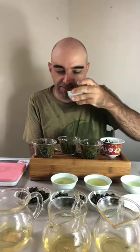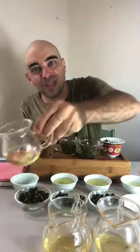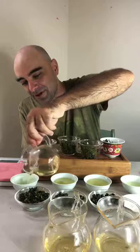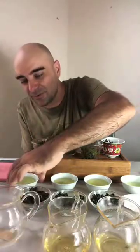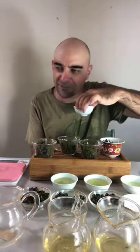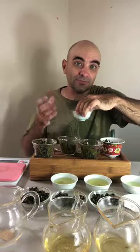So this is the spring tea. And it's just so soft and round. The third steep coming out here. Soft, round, beautiful. The aftertaste is just gorgeous. All the edges are gone. In the first steep, you're getting some of the bitterness and astringency. By the third steep, it's all gone, right? The bitterness and astringency is totally gone.